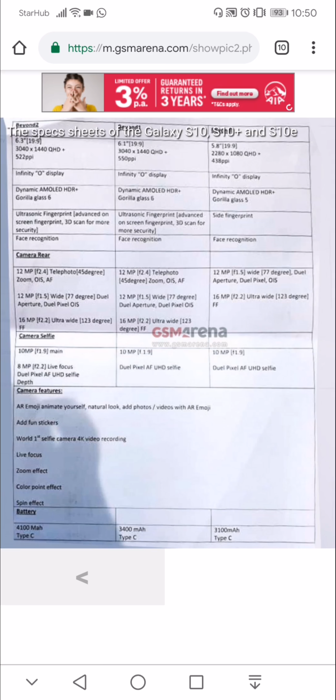next page. The S10e will have a 5.8 inch 19:9 display, which I would say is not QHD Plus, it's more Full HD. 2280 by 1080 is Full HD Plus, not QHD. And of course the S10 Plus will have the same 19:9 as well, but it's a Quad HD display, 1440 by 3040, and all three will have the Infinity-O display, where the front-facing camera has a punch hole in the top right corner.